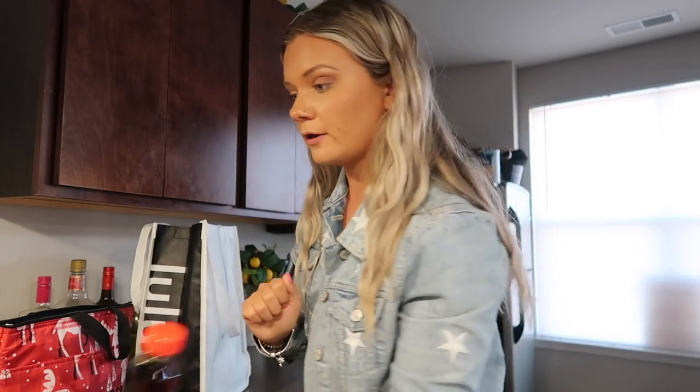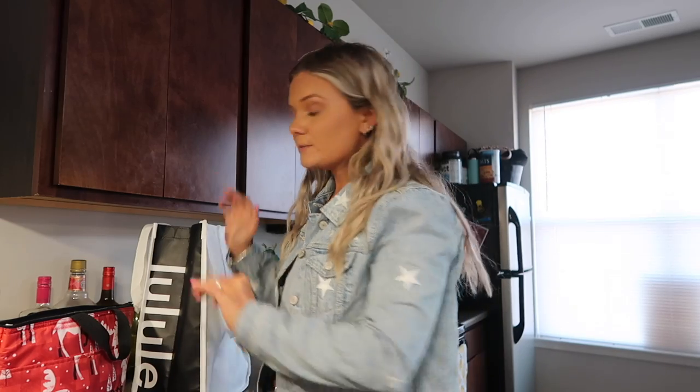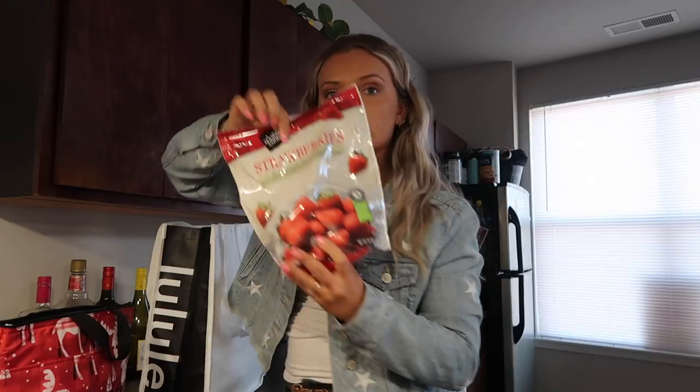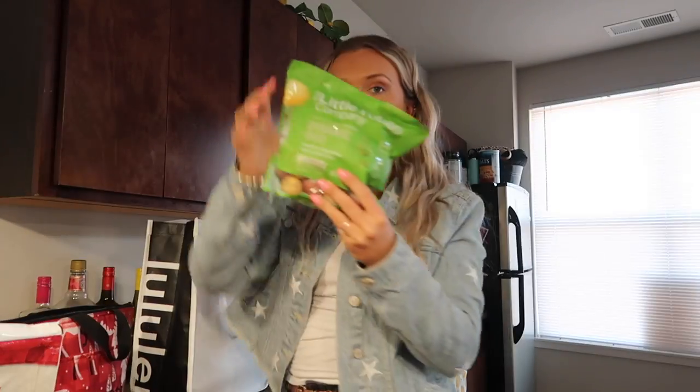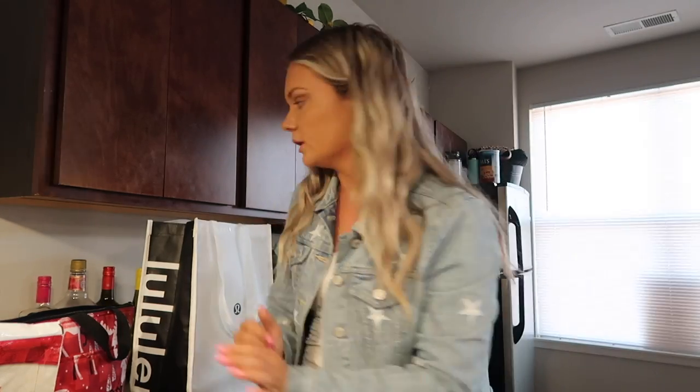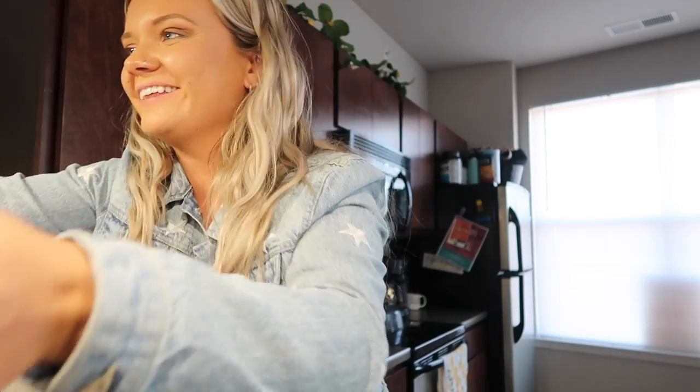Some syrup because we were out and I was gonna make protein waffles for breakfast this week. Bananas to put in some smoothies, Greek yogurts, frozen strawberries, little gold and red mini potatoes. They're so yummy. Some frozen broccoli. I used my Lulu bag as my grocery bag this week. So that is all I got from the grocery store.